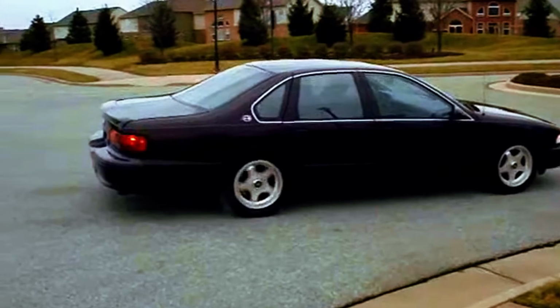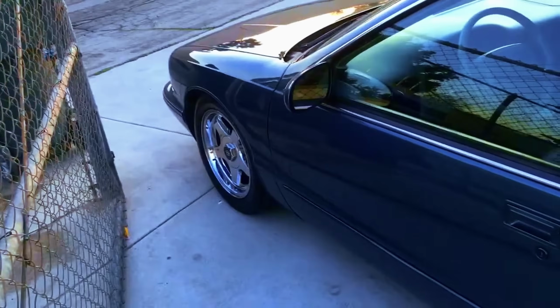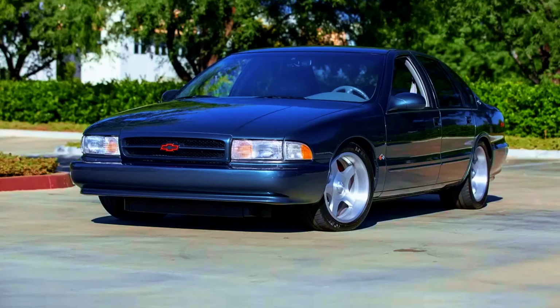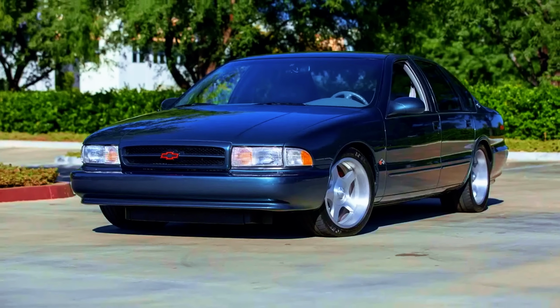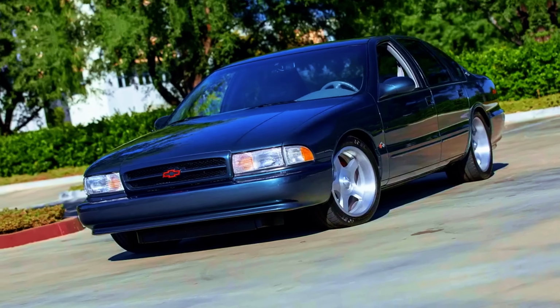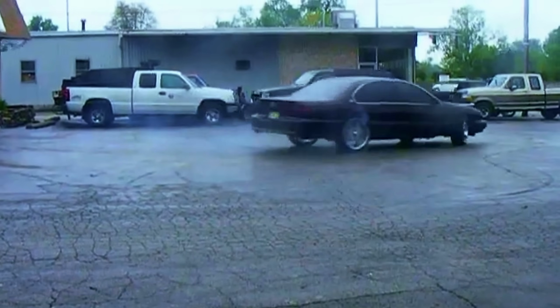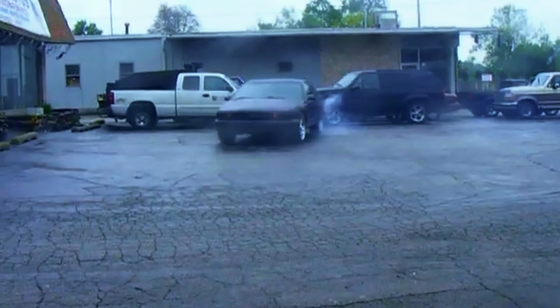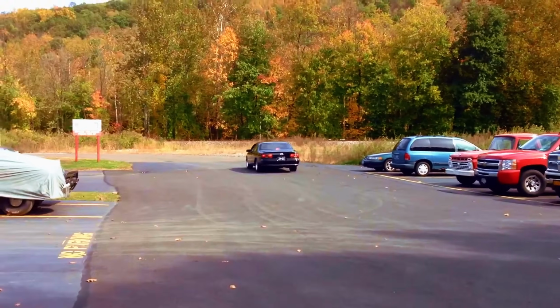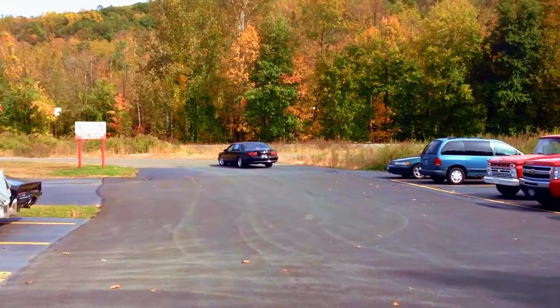The Impala SS of the 90s wasn't an all-new car. It was based on the full-size, rear-wheel-drive Chevrolet Caprice, the same car used for police cruisers and taxis. But Chevrolet's engineers, led by John Moss of GM's Special Vehicle Group, saw an opportunity. Take the heavy-duty underpinnings of the Caprice, drop in a high-performance V8, and turn the mundane into something extraordinary.